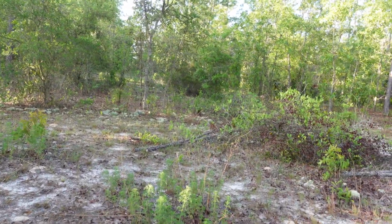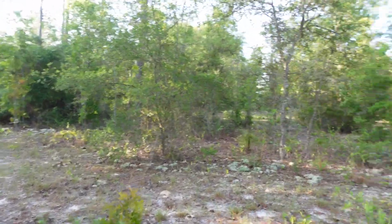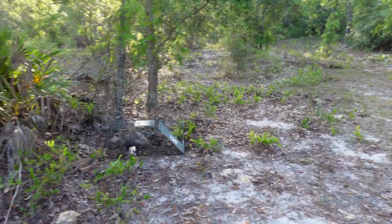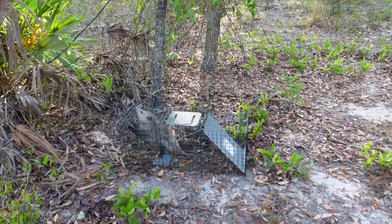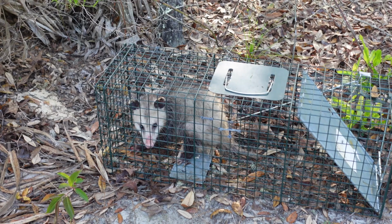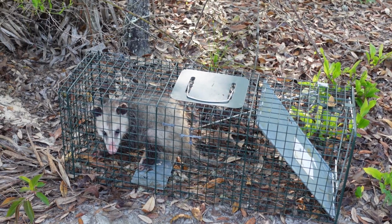And we do a little maneuvering with them. We hide them a bit under some stuff we've cut down or some brush. But as you can see, this is one of the large traps right here. And you see there's already something in it. So we've caught a possum this morning, and that's why I wanted to bring you guys out here, but I didn't bring the egg with me.